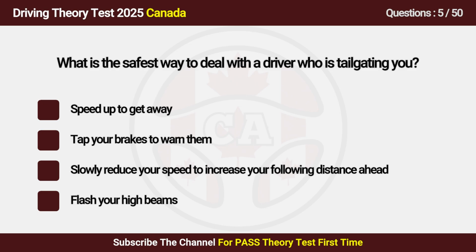Question 5. What is the safest way to deal with a driver who is tailgating you? A. Speed up to get away. B. Tap your brakes to warn them. C. Slowly reduce your speed to increase your following distance ahead. D. Flash your high beams.